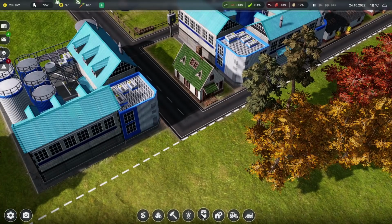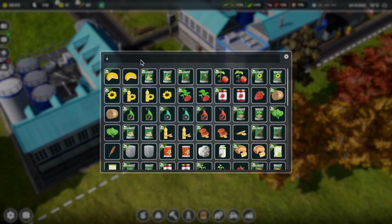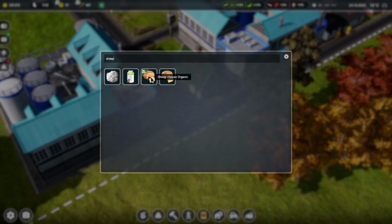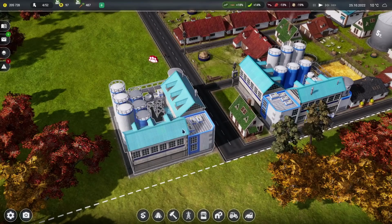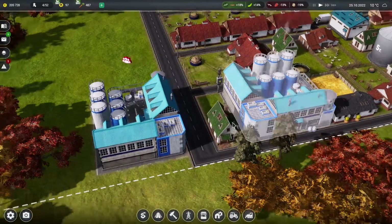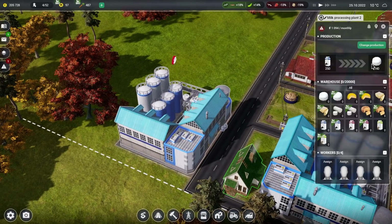There we go. And then, yeah, we need to set up another one of these things. Right. Add bio sheep cheese, and just sell above 0. We don't need that for anything else. Just get rid of it. Whenever you have any of it, just sell it, please, because it's worth a lot of money. Now, I know this factory can't actually do too much stuff right now, because it's got no employees or whatever, but we might as well set aside what we would like it to do. So, let us change our production.